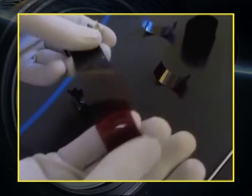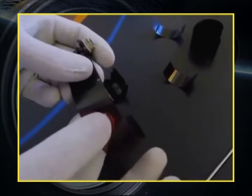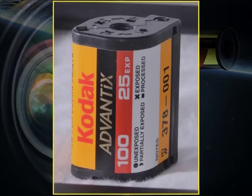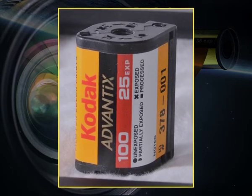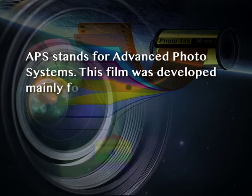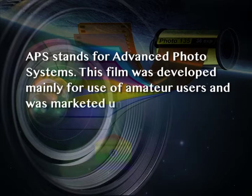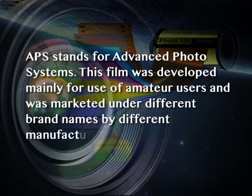The APS film is 24 millimeters wide and comes in self-loading cartridges. The film has perforations on one edge and the picture size on the film is 17 millimeters by 30 millimeters. A single cartridge gives 15 or 25 or 40 exposures. APS stands for Advanced Photo Systems. This film was developed mainly for amateur users and was marketed under different brand names by different manufacturers.